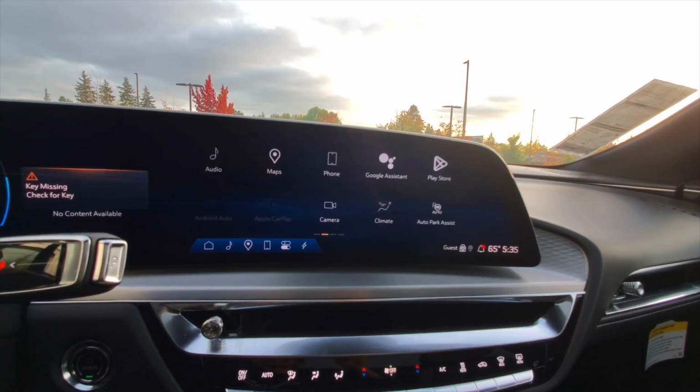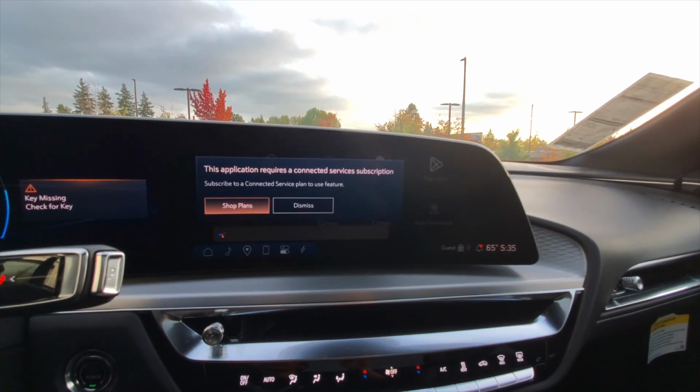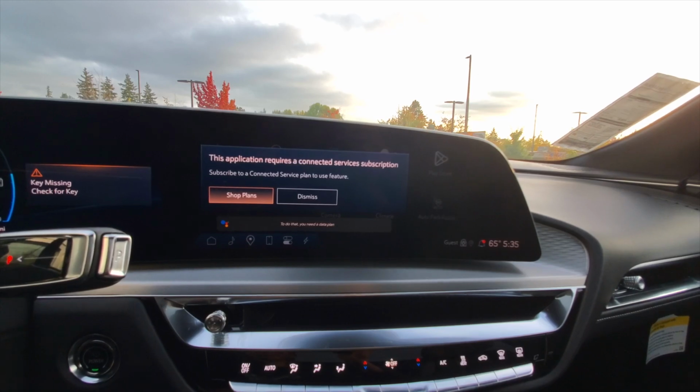Here we have Google Assistant. So if I tap Google Assistant, to do that, you'll need a data plan from your vehicle manufacturer.